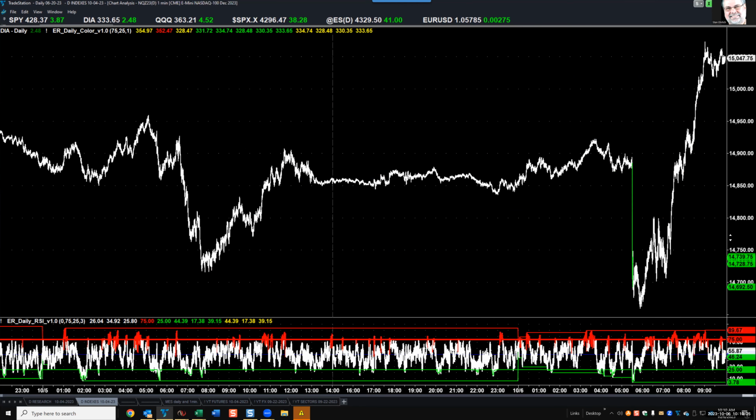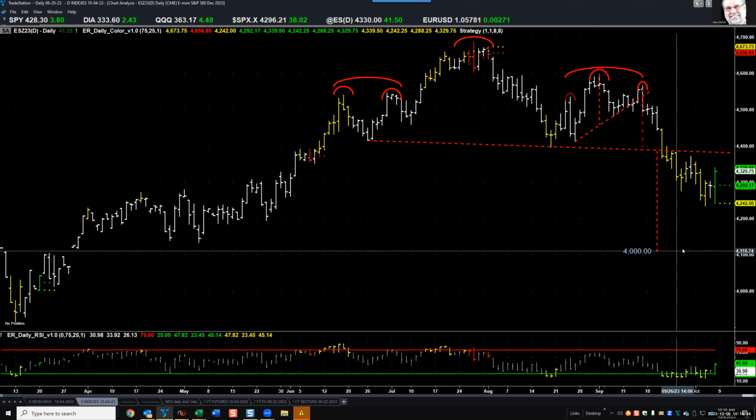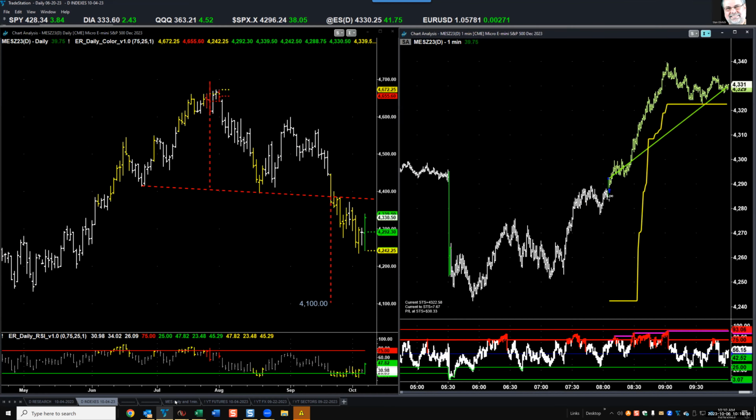Next, NASDAQ. No bullish engulfing, yes, but not an ER buy signal officially. And here we are back to the December E-mini. Let's go look at the MES.